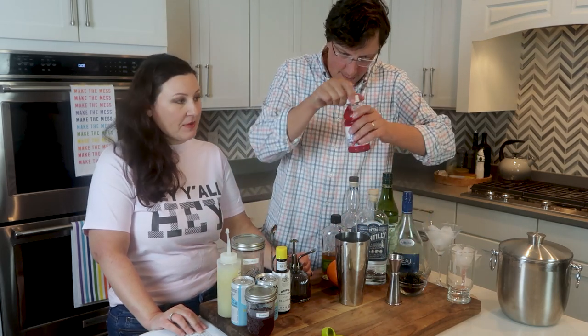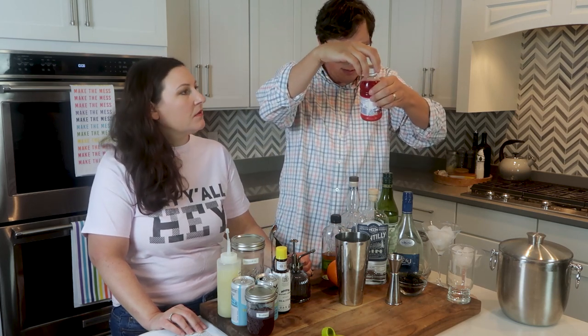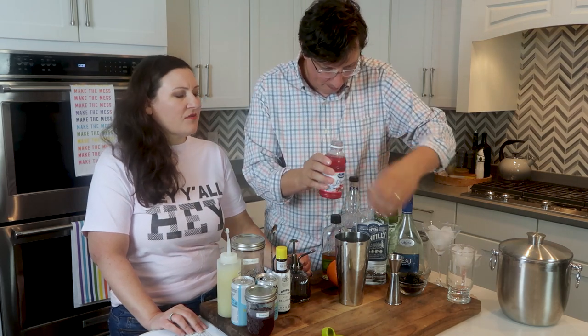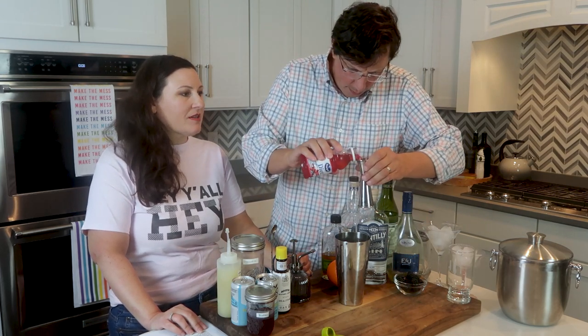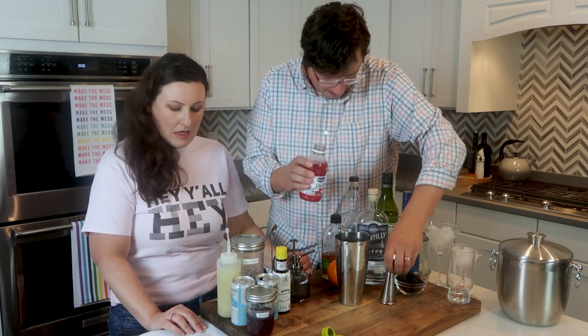Half an ounce of diet cranberry juice. We've got Ocean Spray diet cranberry. I'm guessing this is 0.3 carbs, so there's a little carb. You can also get a 5-calorie diet cranberry. Some people think that one tastes a little bit better. They're about the same to me.